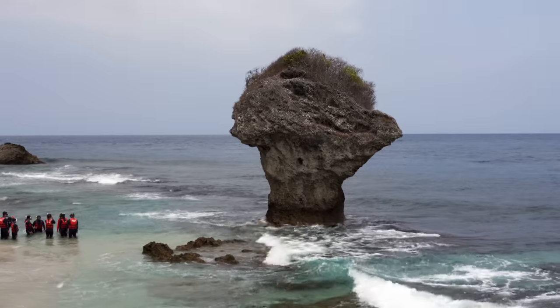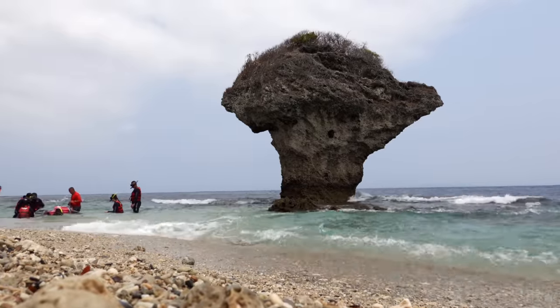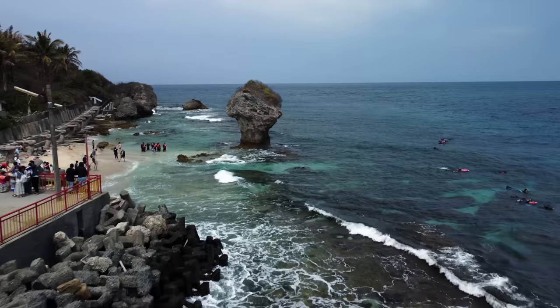Oh, look, I'm holding it. That's Vase Rock. It's this rock growing out of the water during high tide that sort of looks like a vase that's holding some, well, right now they look like weeds at the top. But it is really picturesque, and there's tons of tour groups here. And I can see why so many people come here. There's also an amazing temple. So there's a lot to do at the first stop.